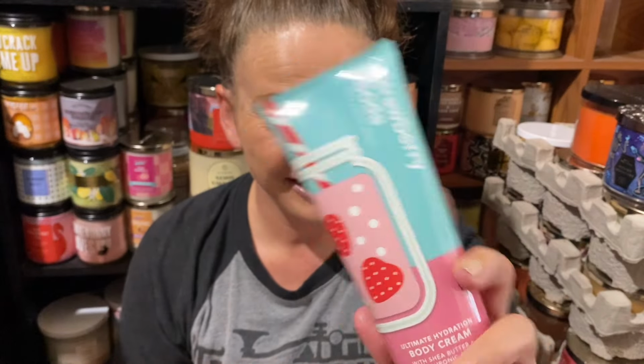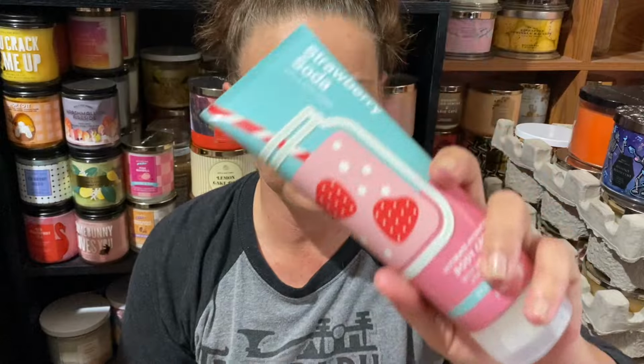I also have a strawberry soda. This one looks perfectly fine. This was from the summer sale, so maybe save it for next summer, or I kind of look at it like, if I get a craving for it, let's just go ahead and use it. Now, this is surprising to me. I only have these three. I don't think I put any others over there, of strawberry pound cake body cream.